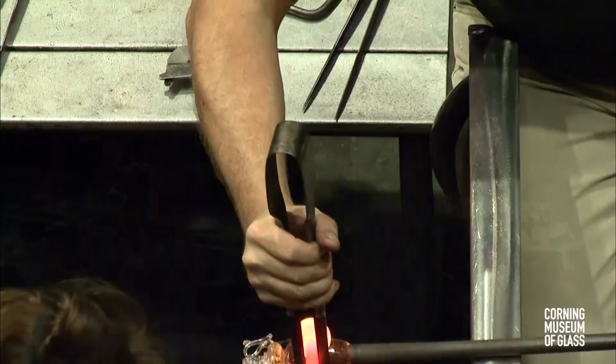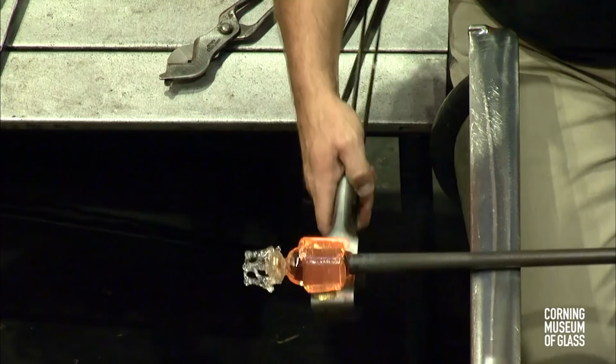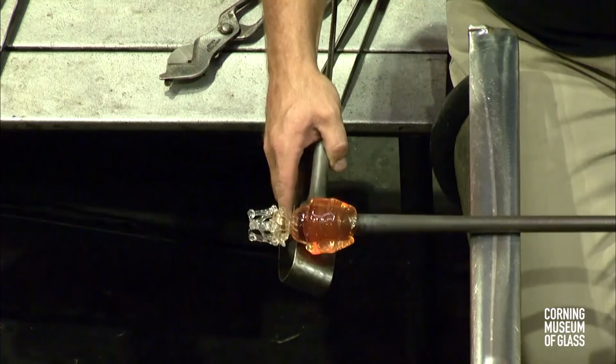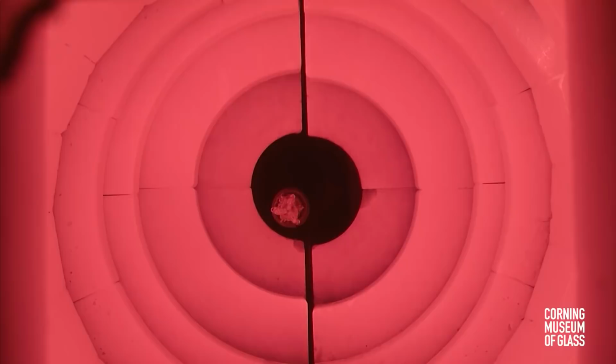So again, for everybody here, I just wanted to reiterate that this is a two-hour piece, and we're about 30 or 40 minutes into it. So you're certainly welcome to stay for the whole thing or come and go as you like. It gets really exciting at the end when we put all of these bits together to make that amazing goblet.